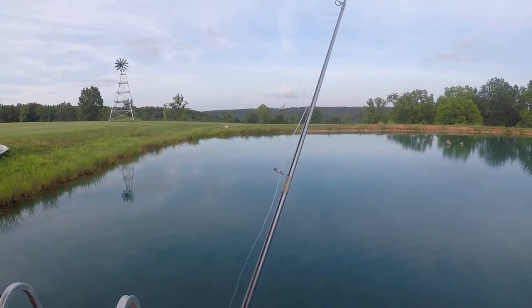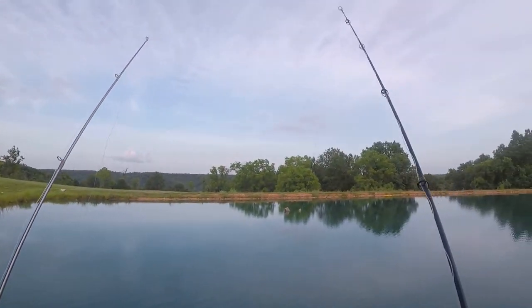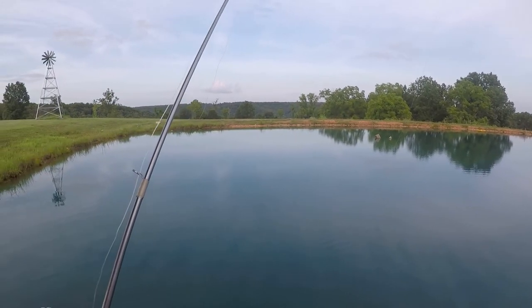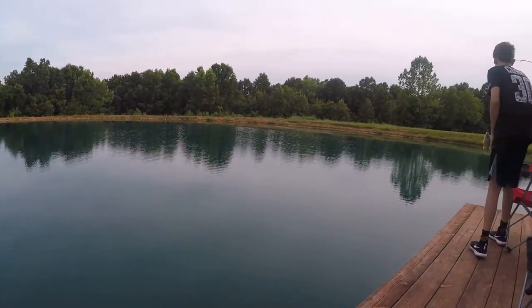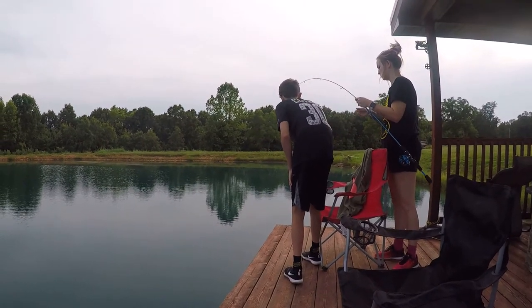All right, we just got out here to the pond. I've got two poles out, chicken livers on both. Gonna see what that does. Boone's over here slaying some bluegill.